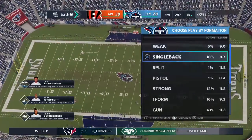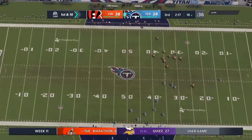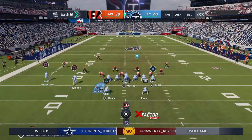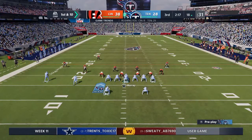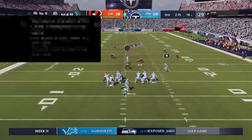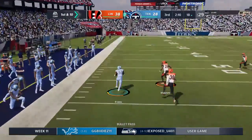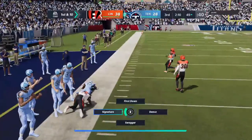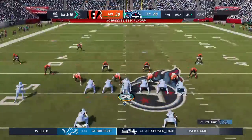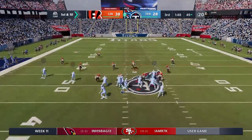Khalif Raymond on the return. The Titans take over 1st and 10 at their own 18-yard line. Tennessee offense about set and ready to go. Murray now on 1st down. That's complete to Darrington Evans, the running back. And he'll be taken down, but not before they work it across midfield. The catch and run going to wind up netting him 33 yards.